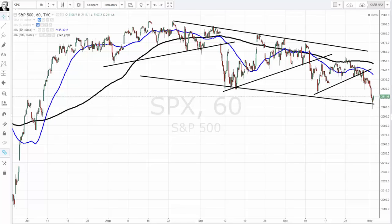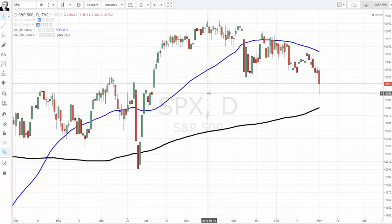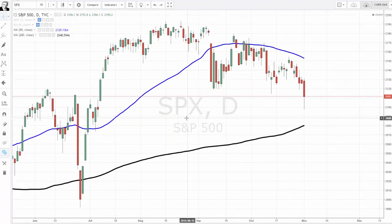But if we go to the daily chart, I want to show you a pattern that is beginning to emerge here that is rather bearish. Let's scroll a little bit out here. It's called the scallop pattern, and I would refer you to Bulkowski's Encyclopedia of Chart Patterns, one of the best books out there on technical analysis, one of my favorite. It's a resource that should be on every trader's shelf.